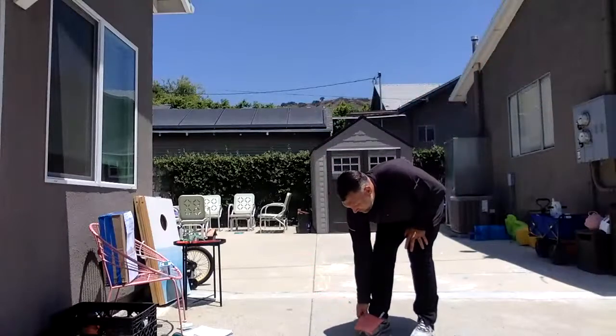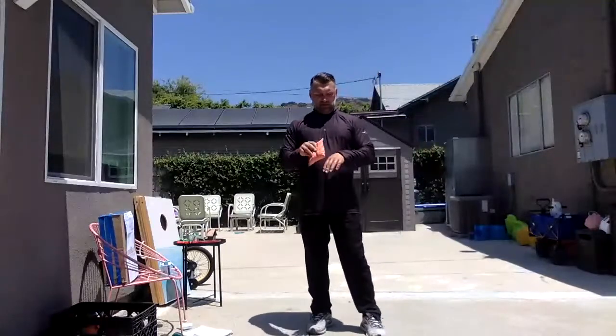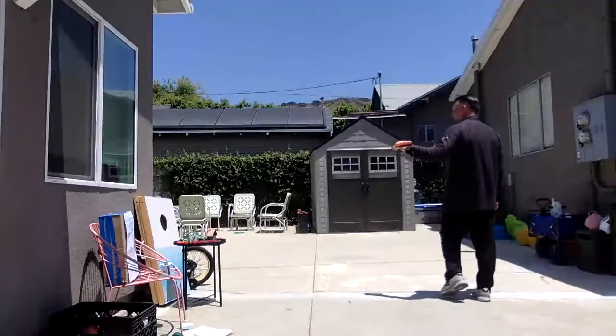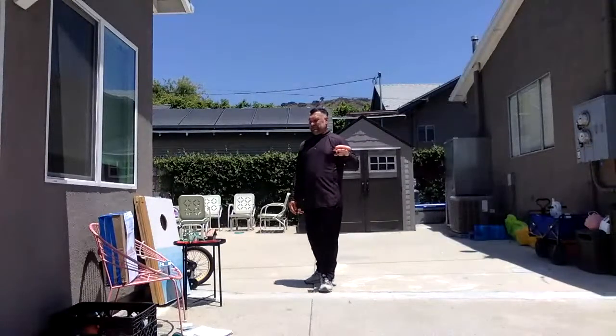It's okay to wobble. Maybe your other side's stronger. Let's all try it on the other side, okay? All right, and now why don't we try to walk around with it on the other side? So everybody, can you walk with your beanbag on your hand? Good. On the back of your hand, good, yeah, of course.